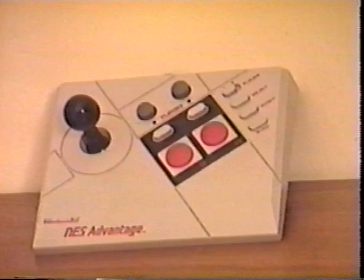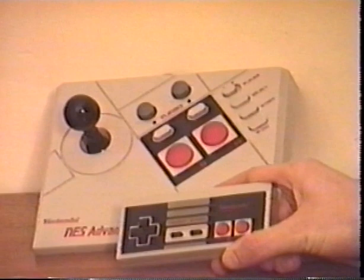This is the NES Advantage. It is a joystick that you can use instead of the standard controller. It has extra features that are designed to make games easier to play.